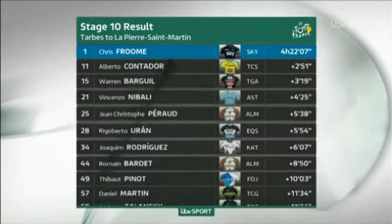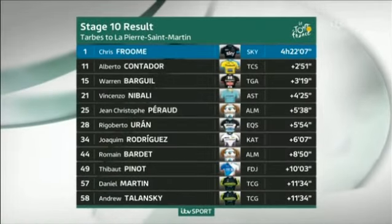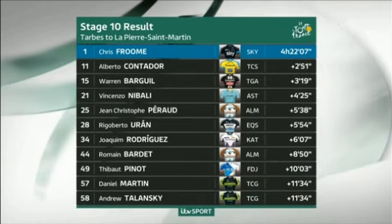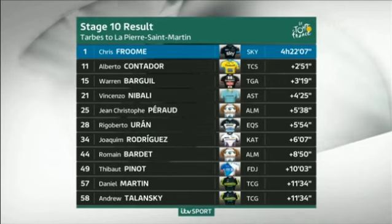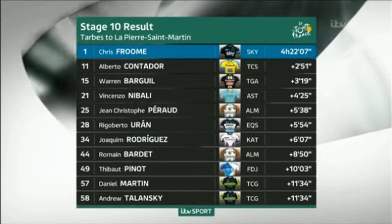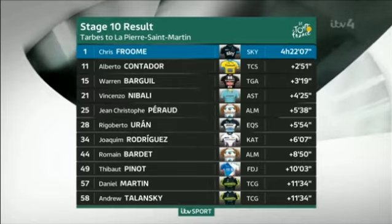Or even worse, depending on which team you're riding for. Alberto Contador was 11th at 2 minutes 51. Warren Barguil lost 3 minutes 19. Vincenzo Nibali added 4 minutes 25 plus 10 to the 2 minutes 22 by which he trailed this morning.